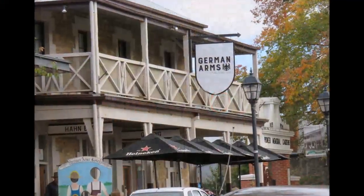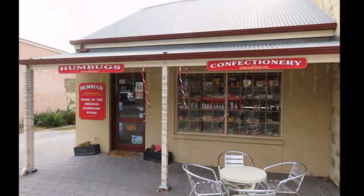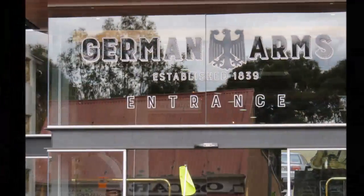It's quite a neat little town, there's lots to do. We went to the jam factory, the Bierenberg-like condiment factory there. There's a few other little places you can wander around, see the churches, walk up and down the main streets, and it's a worthwhile day.